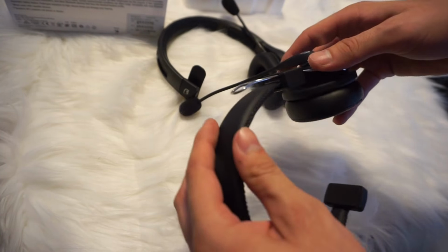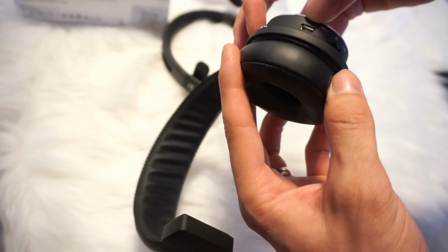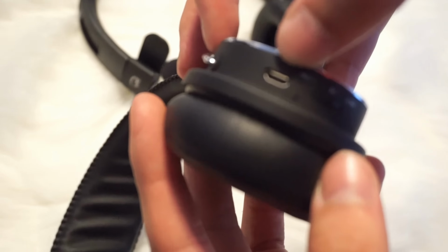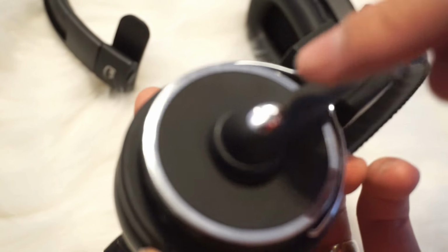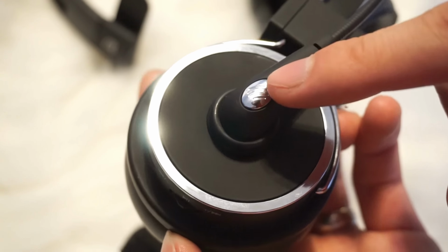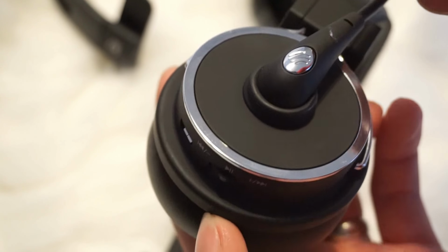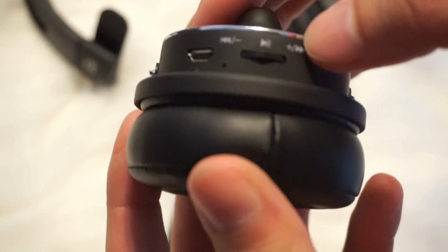So with the connection, charging wise, this one has the same micro USB, so same thing. And the buttons, this is the connection button and the one that you answer or refuse call, and same thing with the Google Assistant. When you press it once, it turns it on. And here's the tricky one.